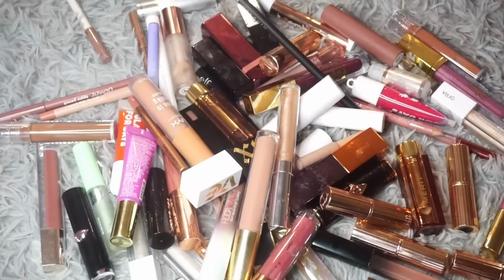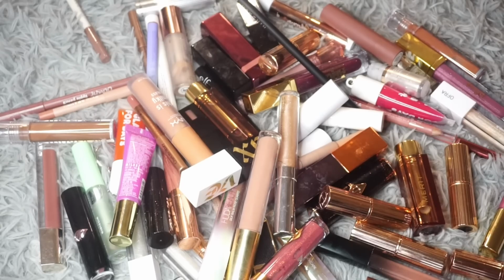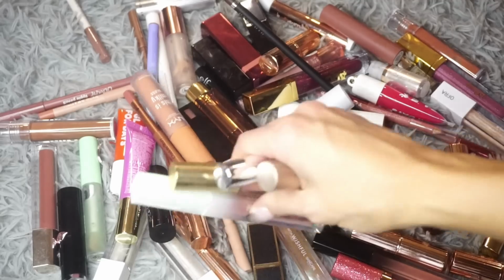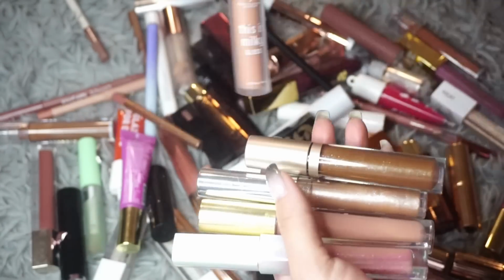All right, we're getting there. We are getting there. Okay, so I see maybe some more glosses chilling on top here. So let's go through some of these.